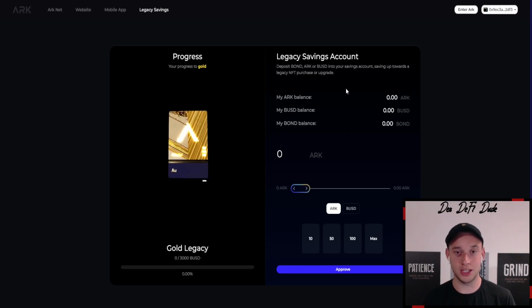in Q3 and Q4. Currently, they are still in talks with various venture capital companies and with banks to make all products ready to launch, especially the fiat on and off ramp, and then they will go out on Zoom calls and market these legacy NFTs, especially those, and of course also the ARK Finance product and what's on the roadmap, so all the ARKnet things.